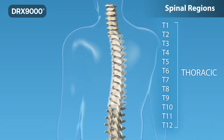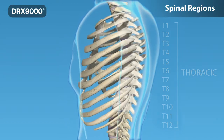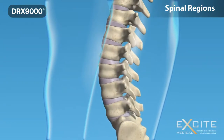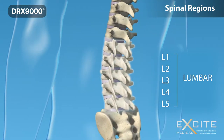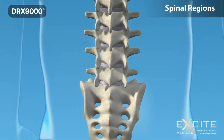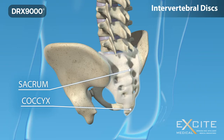T1 through T12 are your thoracic vertebrae that are joined by ribs to form your rib cage. Lumbar vertebrae carry most of the weight of your upper body and provide a stable center of gravity when you move. Your sacrum and coccyx make up the back wall of your pelvis.